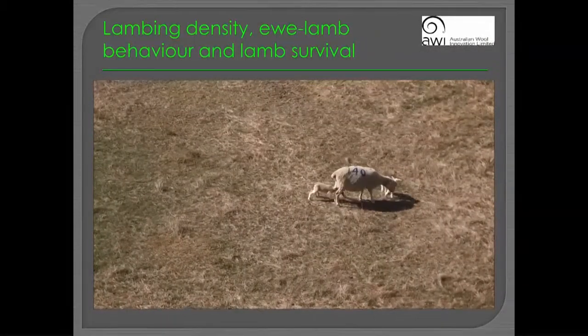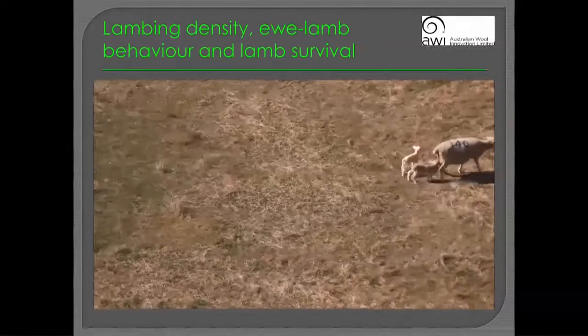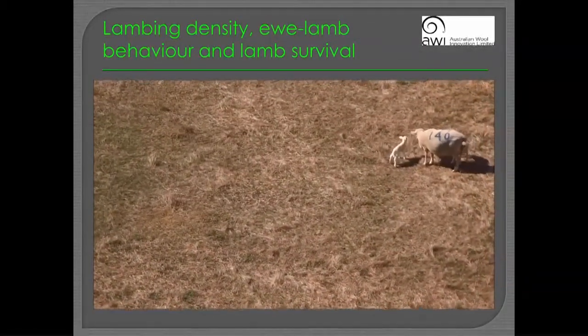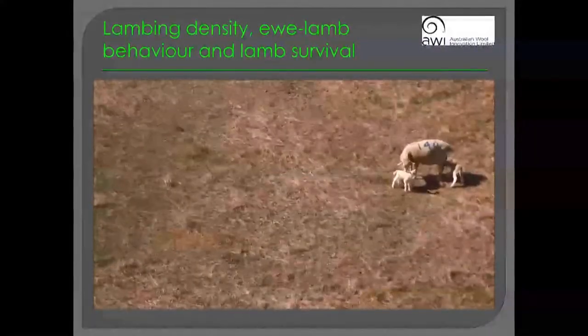That is likely to present a greater risk of mismothering or disturbance at the time of lambing and may compromise lamb survival. So this is some drone footage that we took on Jason Trott's farm a few years ago through some funding through AWI. And basically what you can see here is U140 has had one lamb.